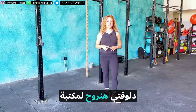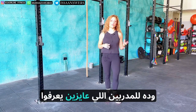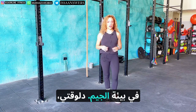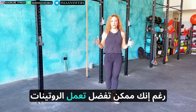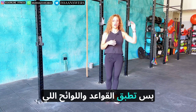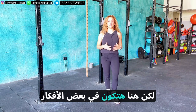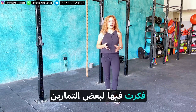So now we get to the exercise library in a gym setting, and this is for those of you who are trainers who want to know how to apply some of the principles and concepts we've been talking about to the gym environment. Although you can continue pretty much doing the routines and workouts that you've already been doing, just applying the rules and regulations that you've learned in this course to the person in front of you.